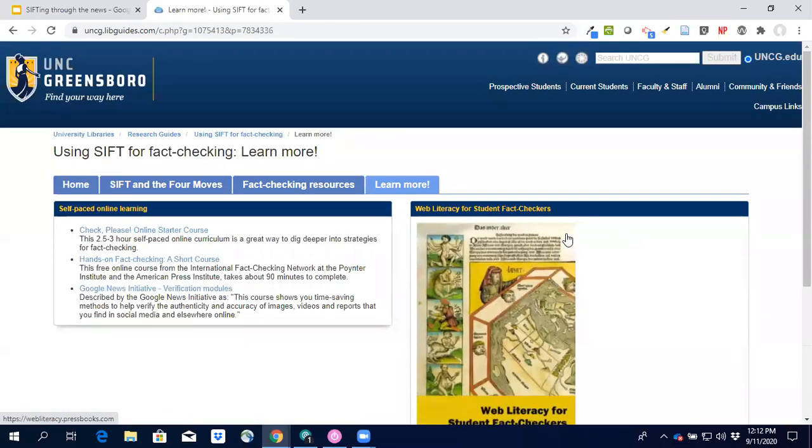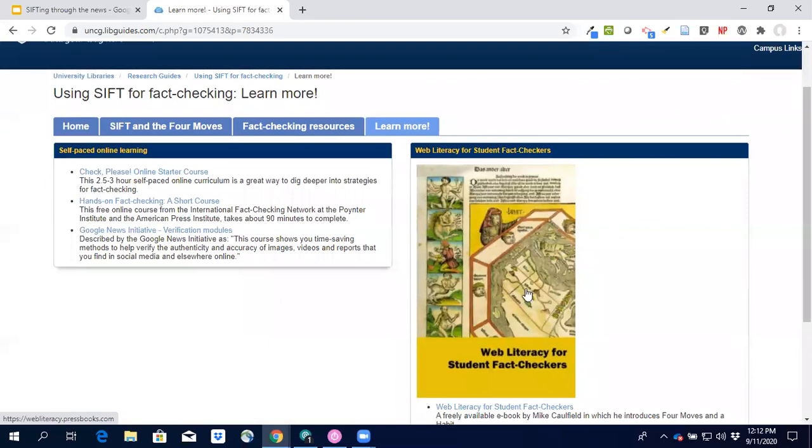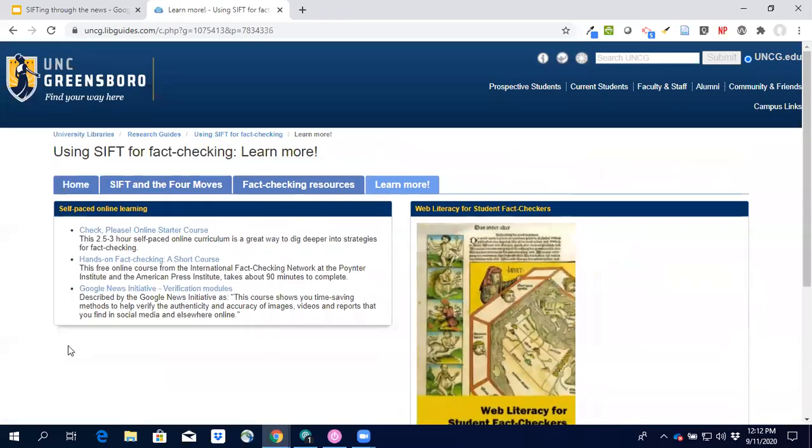And then on the Learn More tab, I have a link again to that Web Literacy for Student Fact Checkers book by Mike Caulfield. But I also have three different self-paced online learning courses. So if this is something you're into and you want to learn more about, this first one, Check Please Online Starter Course, is about 2.5 to 3 hours, created also by Mike Caulfield.